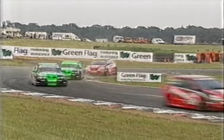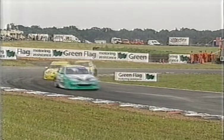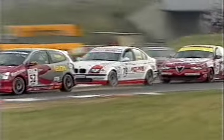Matt Neal pulling away a bit from James Thompson, who with that extra success ballast is still doing a good job of holding on to second position. They bounce their way over the curbs. Gareth Howell just ahead of his teammate Turkington.